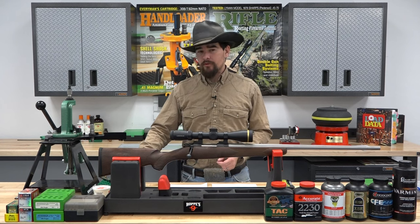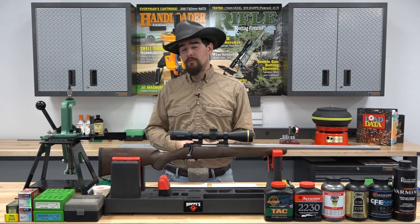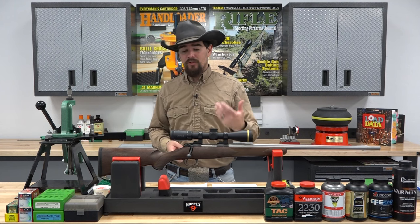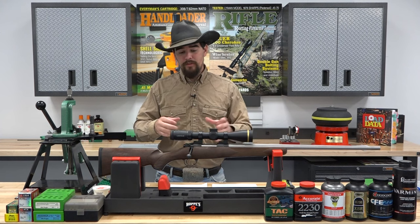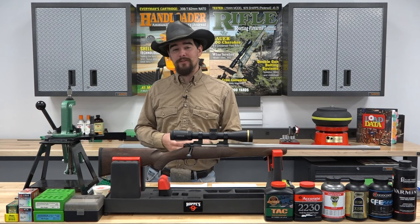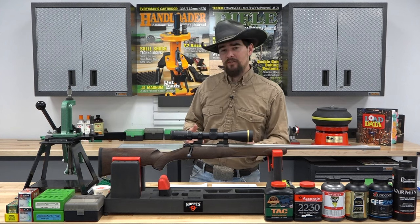Now, this is a cartridge I've had lots of experience with. I've taken this particular rifle on many varmint trips, hunting trips, shot a lot of prairie dogs with it, coyotes. So I've got a lot of field experience with this rifle and cartridge combination, so I'm very excited to present it to you today.